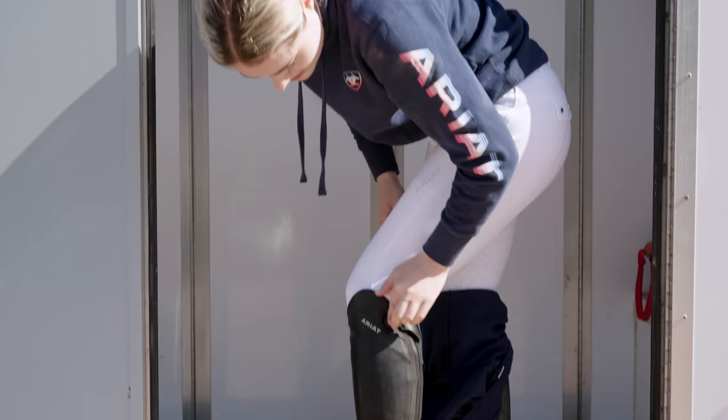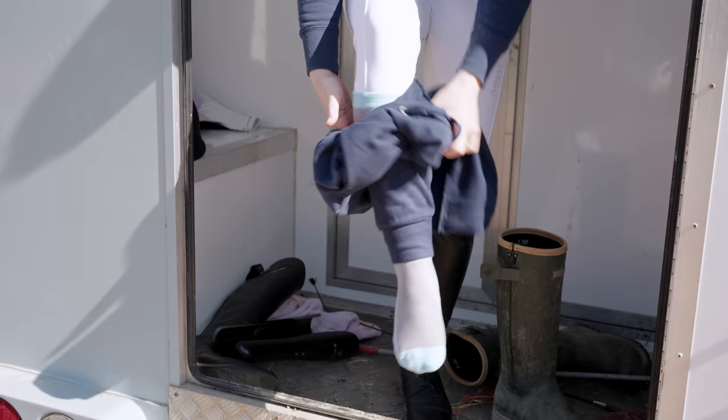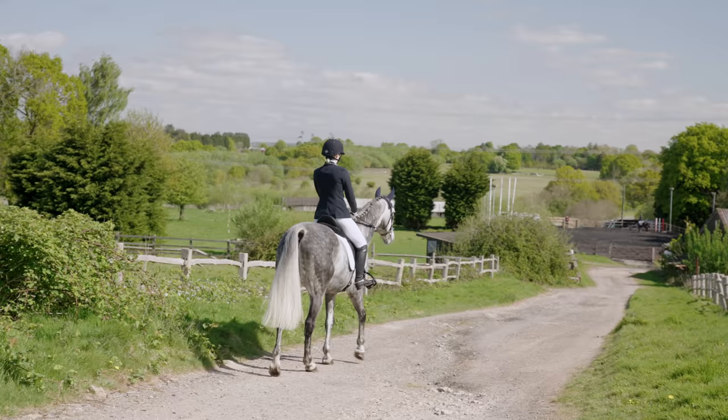Okay. I am half and half right now, and I'm just taking off my wellies. It's absolutely state in the back of here. And my jogging bottoms off so I can put my cool boots on. Got my Esme socks on. Bring me some luck for the show.